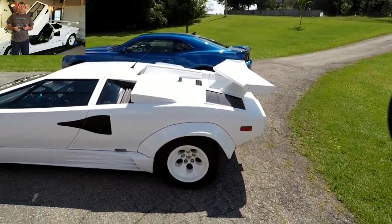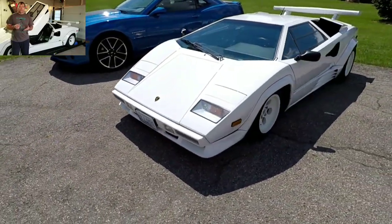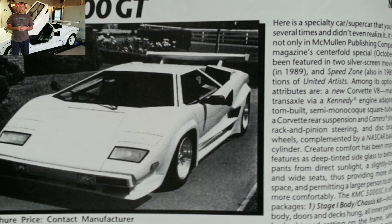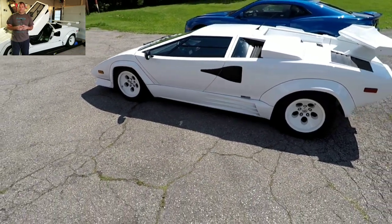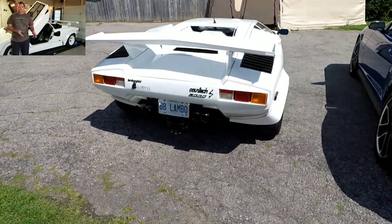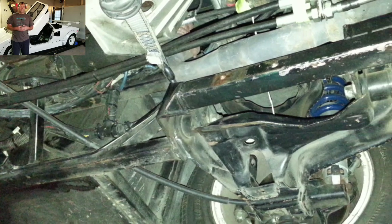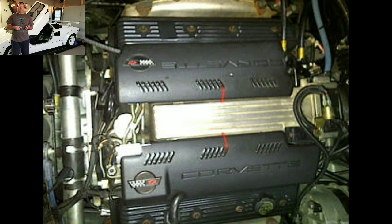It's a replica of a 1988 Lamborghini Countach, using one of Bill Kester's kits, his KMC, or Kester Motor Cars, out of Texas. Bill Kester had a bunch of bodies that he sold. I think he had chassis as well. So Luc bought one of his kits and built a custom chassis for it. Most of what's underneath is Corvette or GM running gear, and the engine is basically out of a '93 Corvette.